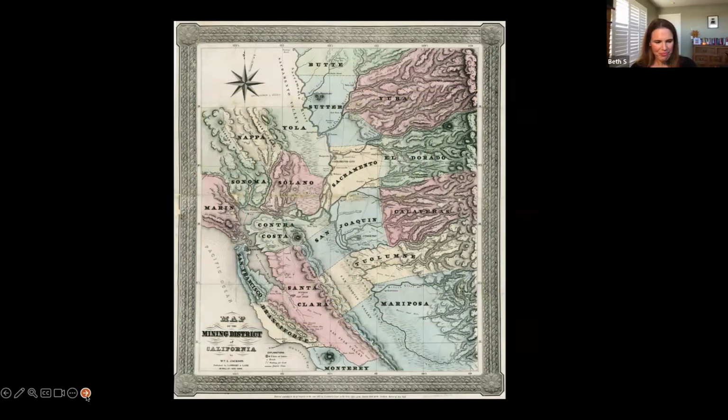Okay. Well, I knew that I wanted to include a map of the precipitating cause of massive in-migration to California. And that was, of course, the mineral rush, the gold rush. And those maps are pretty interesting. Some of them are not very dynamic.